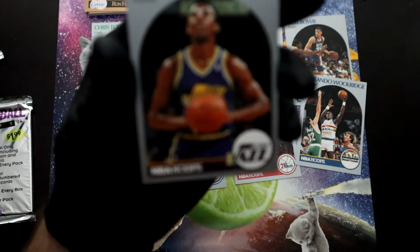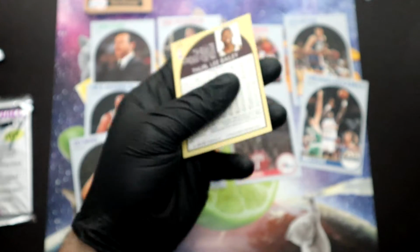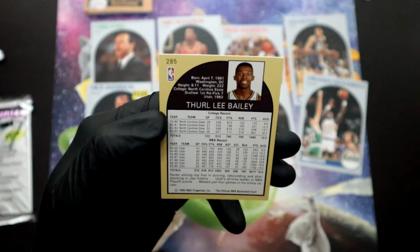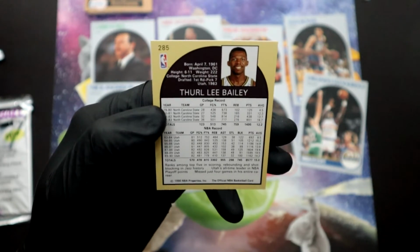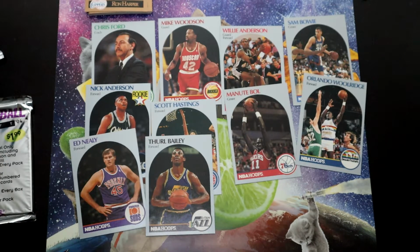We have a Thurl Bailey for the Utah Jazz. The forward, looks like he's 6'11", 222 pounds, first round, pick 7, 83. It's another one of our rookie cards.